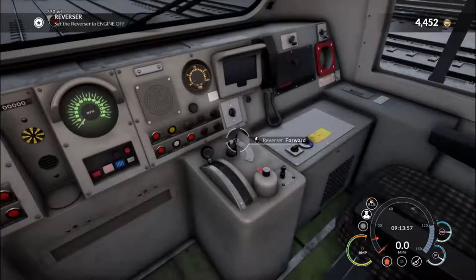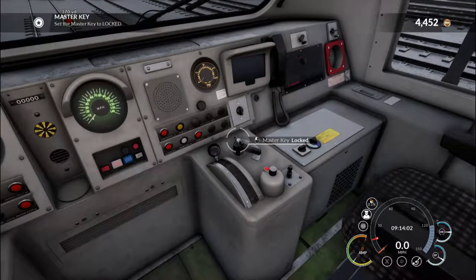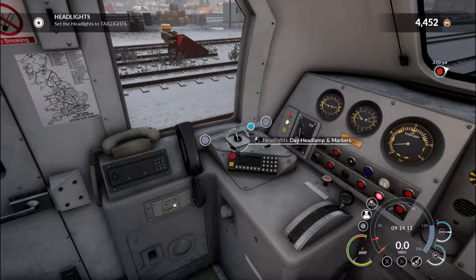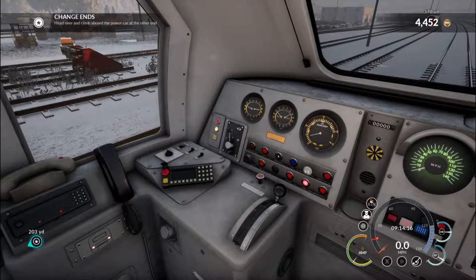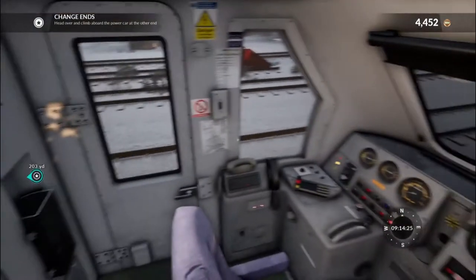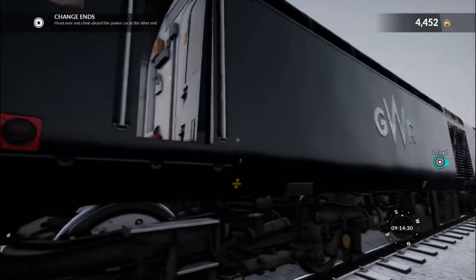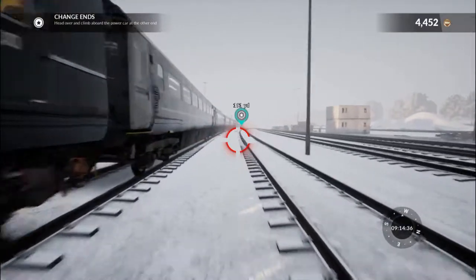Set the reverser to engine off. We can lock the master key. Set the headlights to tail lights. And then we want to head over and climb aboard the power car at the other end. So we're going to quickly jump down. That of course can be closed. We are going to just run down the end.